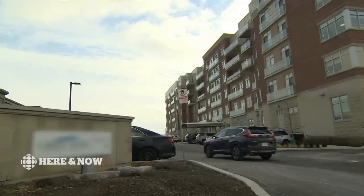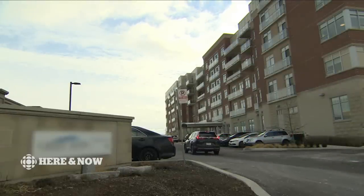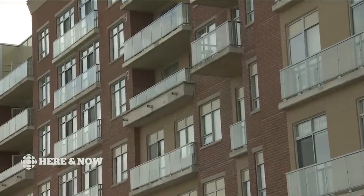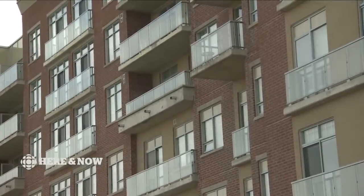McDougall, now in his mid-80s, lives in a retirement home west of Toronto. According to his family lawyer, he is in round-the-clock care, no longer of sound mind. We're going to do this together? Yes. These women say they are tired of waiting for police.